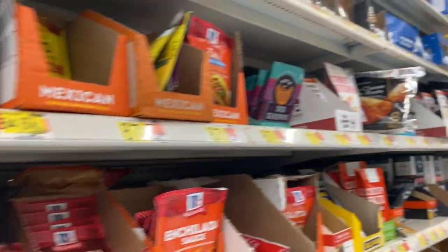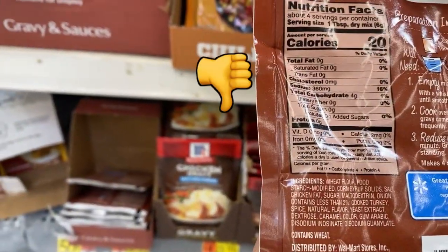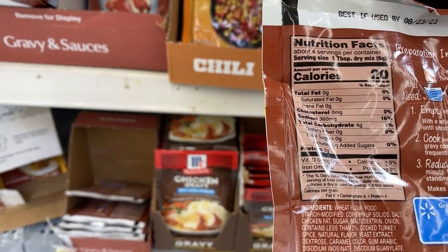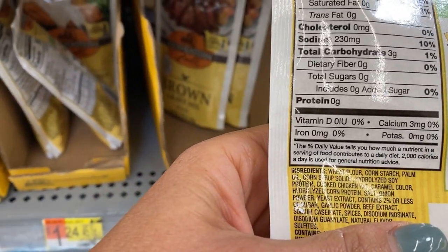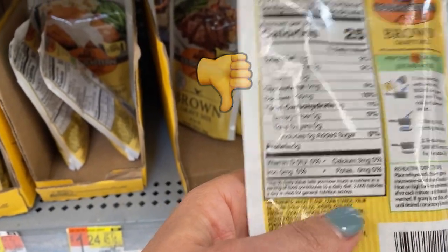Maybe we'll find something here in the seasoning mix. Okay, so this has got flour, corn syrup solids, sugar. The amount of sugar in here. Natural flavors. Ugh. Y'all, I'm trying. Let's see this guy. What does it have? Corn starch, palm oil, corn syrup solids, hydrolyzed soy. Remember, it's trans fat.